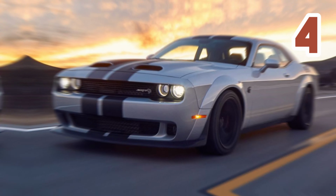Coming in at number 4, we got the Hellcat Super Stock Challenger. I feel like no one really talks about this car, and it's really the modern Demon after the Demon came out in 2018. This car honestly has it all. 807 horsepower, basically a jailbreak. The only bad thing is you can't say it's a Demon.